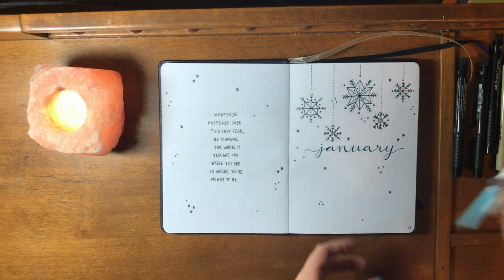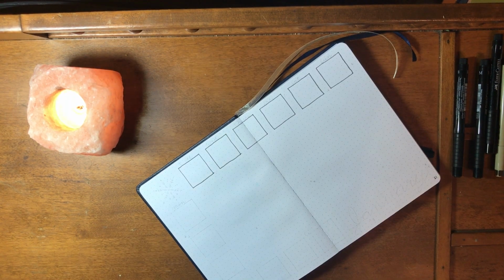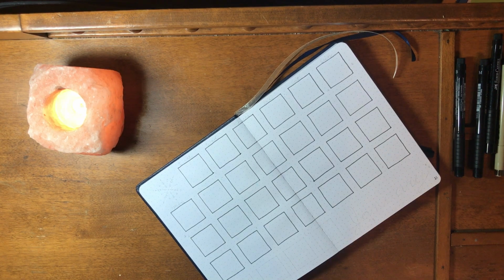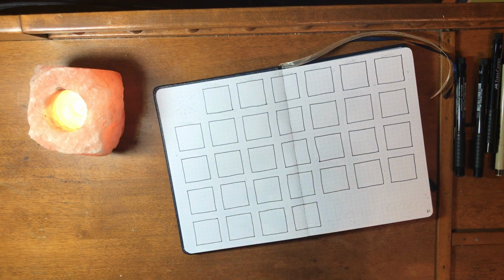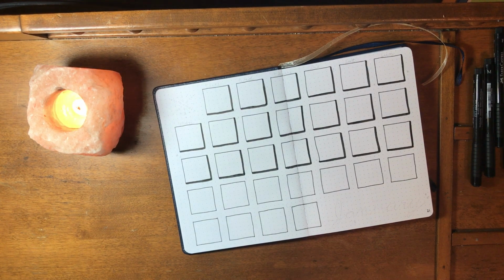I'm using a very simple color scheme for this with my Zebra Mildliner, sorry, and that light blue Crayola Supertips. And you'll see how I just kind of use them to decorate the snowflakes and make them pop a little bit more.